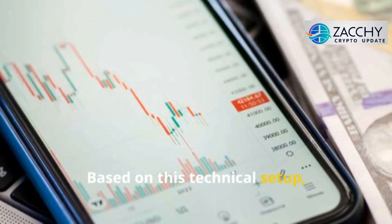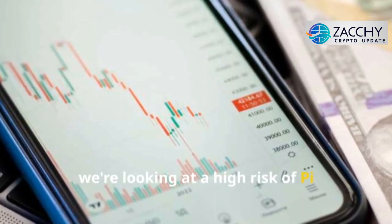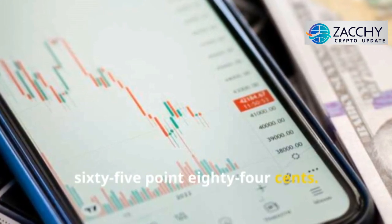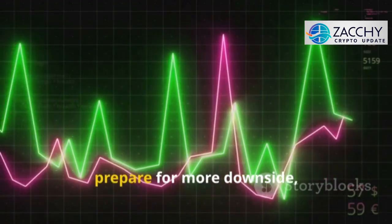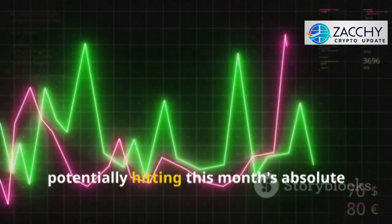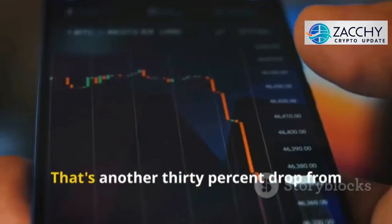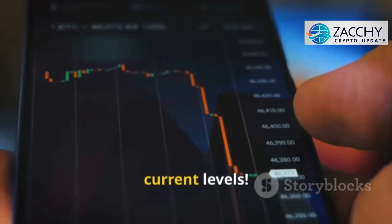Based on this technical setup, we're looking at a high risk of Pi dropping to its May 17th low of 65.84 cents. And if that level doesn't hold, prepare for more downside, potentially hitting this month's absolute low of 55.45 cents. That's another 30% drop from current levels.